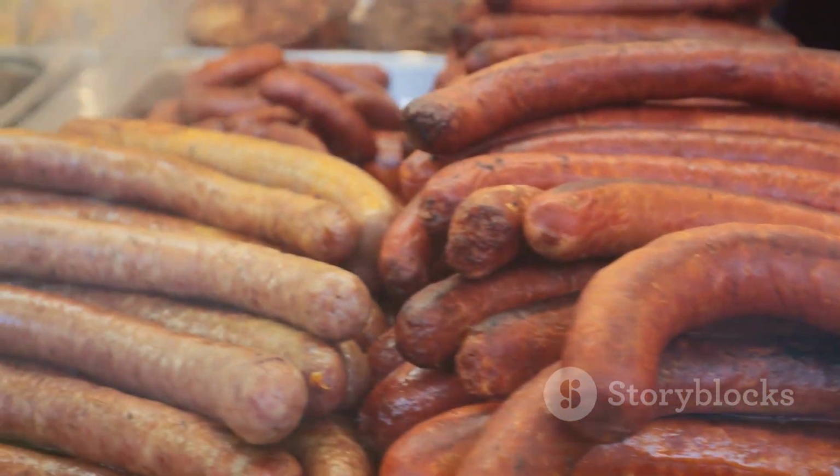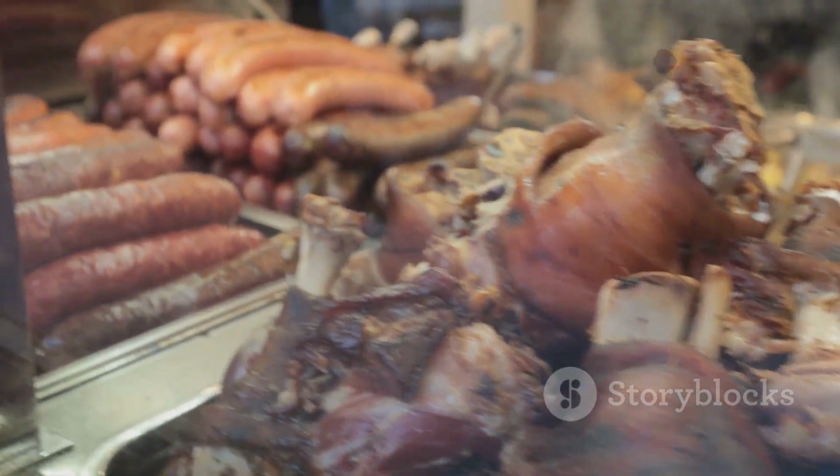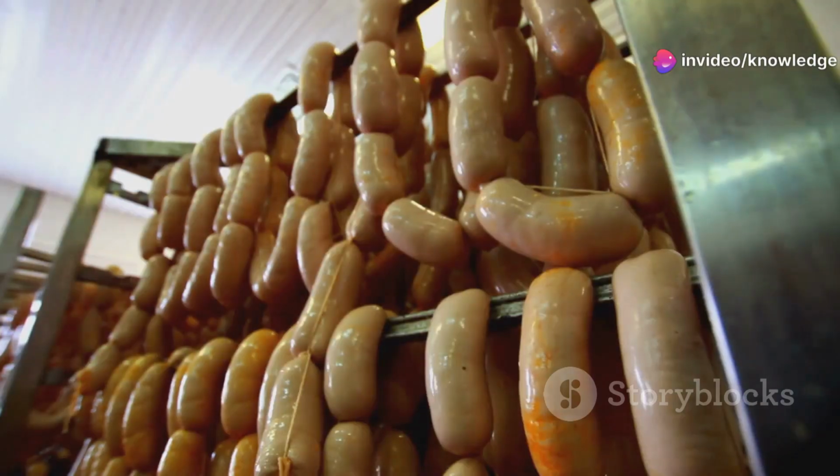We'll see how a meal that started as a way to preserve meat has become a worldwide obsession, connecting people and cultures across the globe. Welcome to the Sausage Factory, where tradition, technology, and taste come together in every bite.